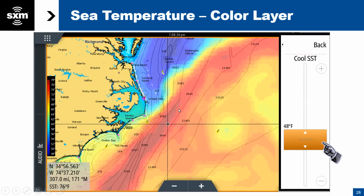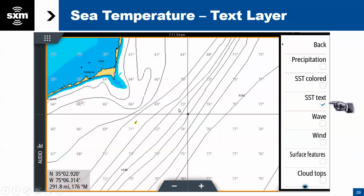Thanks to the Gulf Stream. That's this time of year. All right, the other option with sea surface temperatures is the text layer. Pretty self-explanatory, but you turn it on, click on text, and you can see the temperatures actually displayed as text on your screen.